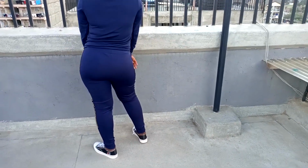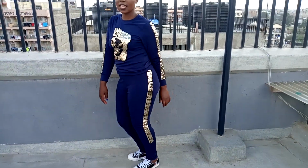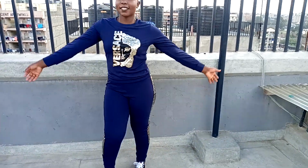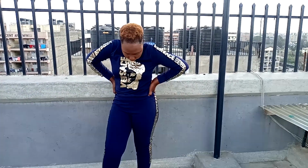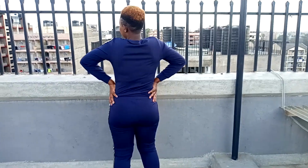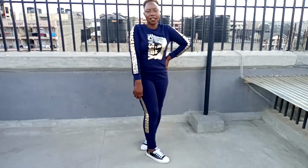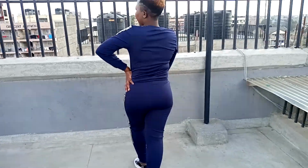That's the behind look of the Versace. And I love the fact that it's blue in color. That makes me love it even more. And also this design here, because it goes hand in hand with this. Yeah, that makes it fashionable. And this is how it looks on the sides, on the behind.